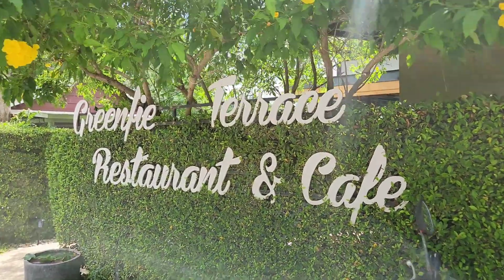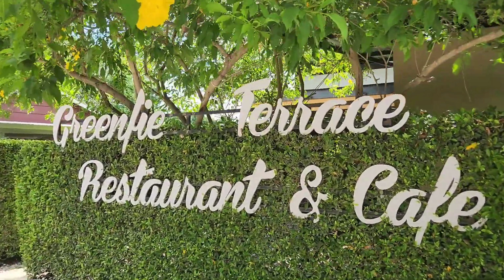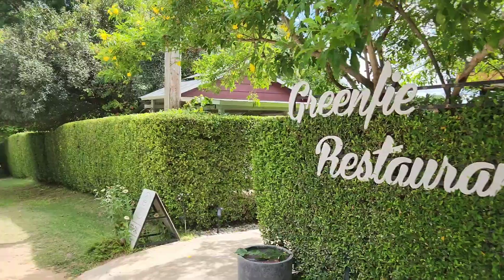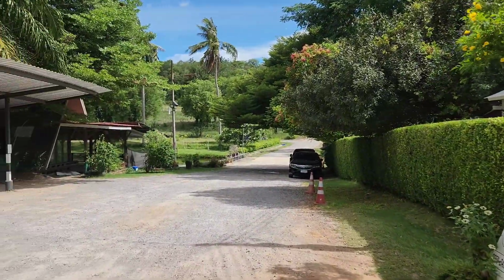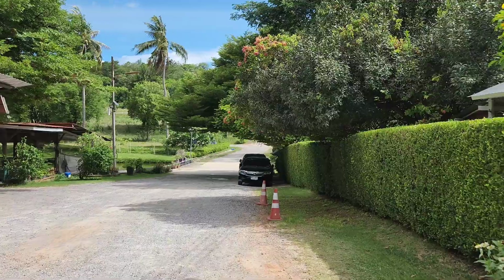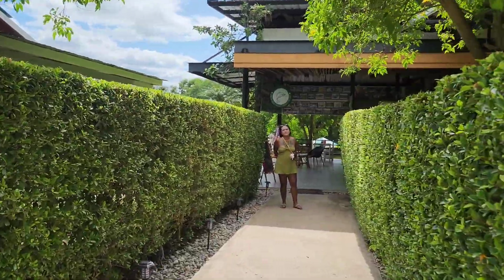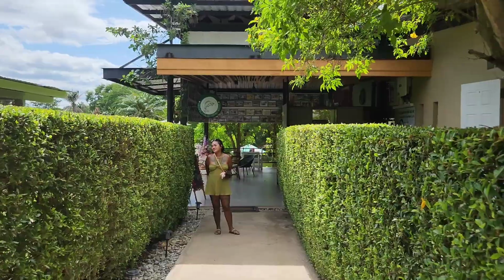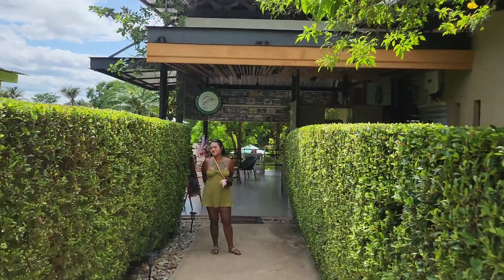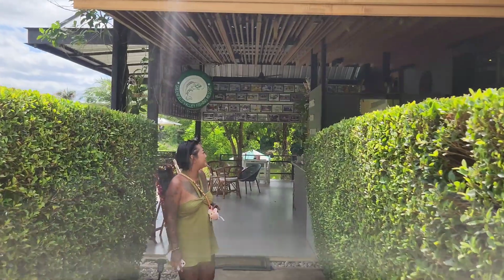Okay, so 15-16 minutes outside of Waihin is the Green Playa Terrace restaurant and cafe. This is a fishing resort near the safari park, which we're going to have a look at. We're not going to go in the safari park, it's too late, but I just thought I'd show you this place and we'll have a little look around in it. But obviously you can see that she's waiting there for a coffee and maybe some cake, but yeah, we'll have a look in here and see what's here.